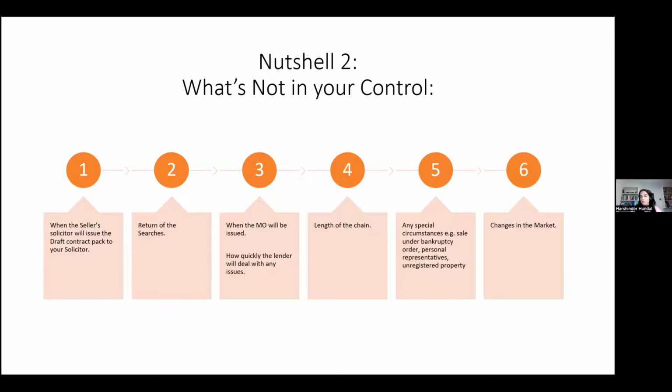Number 3, when is the mortgage offer actually going to be issued? Because, you know, if you've ever tried to get in touch with the valuer and find out when the valuation's being done or when the application is going to be reconsidered, it's not in our hands. So the quicker we can get in touch with lenders and start that ball rolling, the better, really.